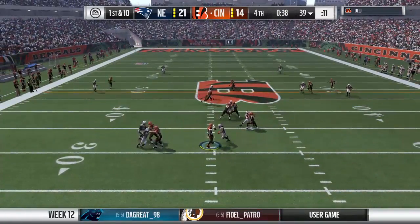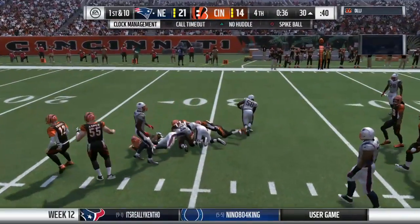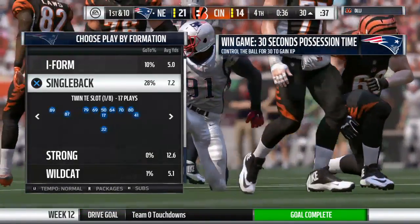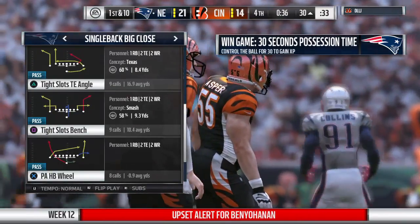Back to throw. Now look out, Rodgers lost the football, and it's picked up by the Patriots. And his guys will take over at the 30-yard line. And the Patriots gearing up to go now. They have the lead, obviously, late in the game.